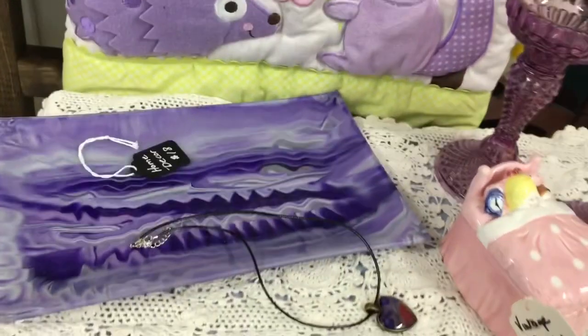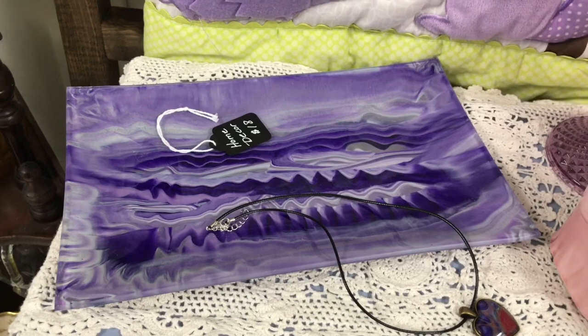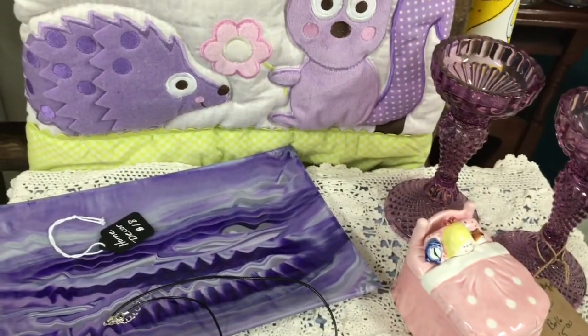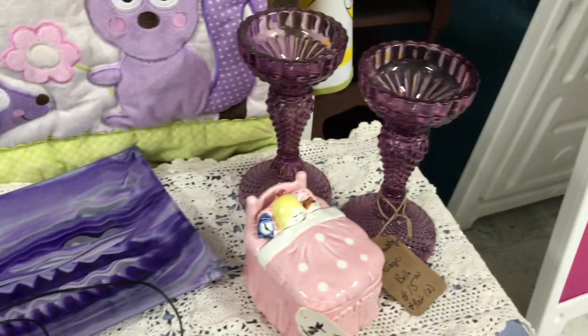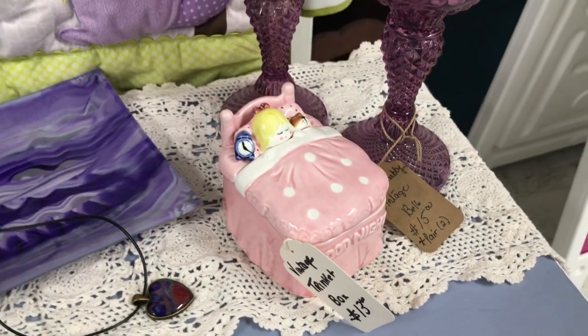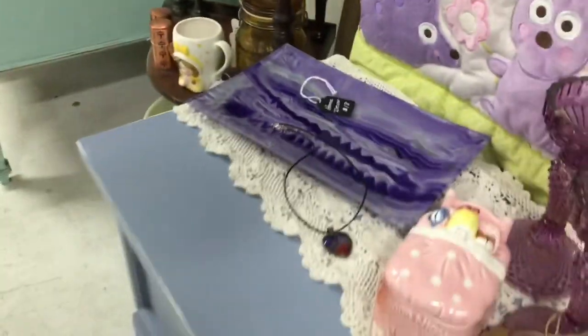So this is one of Laura's beautiful trays. Look at that color. I just love the way the paint pours go. I mean, there's no controlling them. And these pretty candlesticks, a nice cute little trinket box. All right, I'm gonna try to back up. I'm sorry if I'm making you guys dizzy.